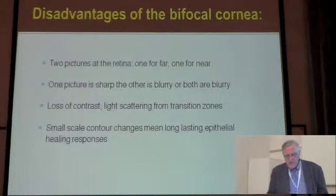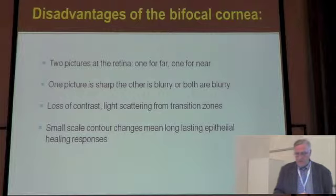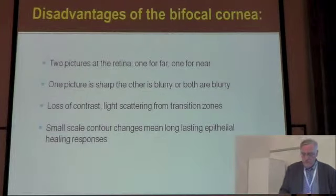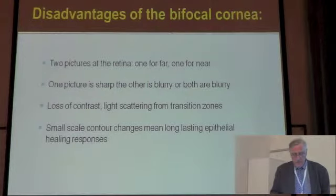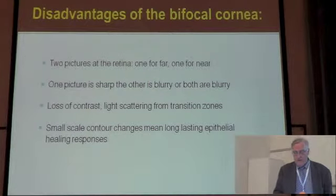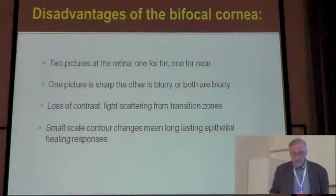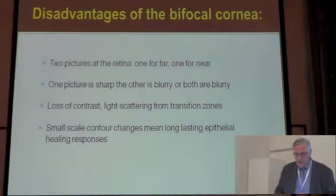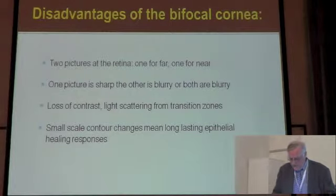Besides the advantages, there are disadvantages of the bifocal cornea. You have 2 pictures at the retina. You could have one for far, one for near. One picture is sharp, the other is blurry. You have a lot of contrast loss, and the small scale contour change means long-lasting epithelial healing responses.